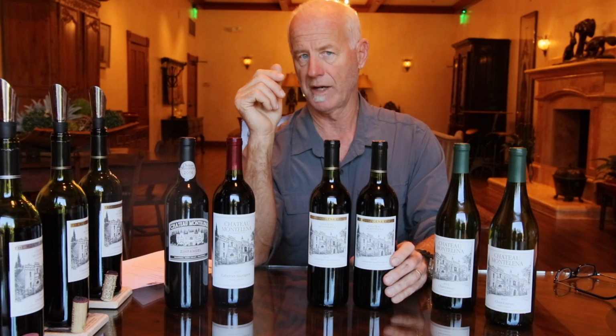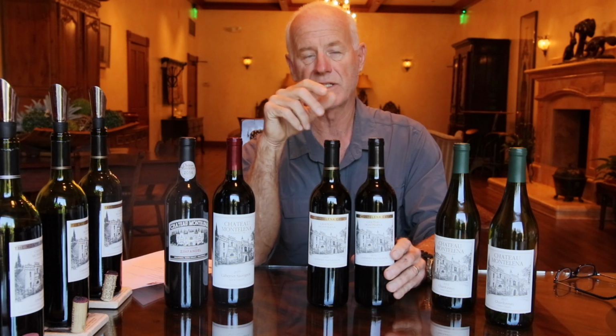We have volcanic, we have sedimentary because we're on the alluvial fan of the Napa River, and then we have some sedimentary, more what you'd find in the Oakville appellation. So this 100-acre spot is really a unique spot, so it makes an amazing wine.